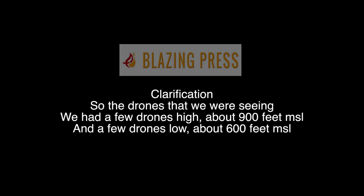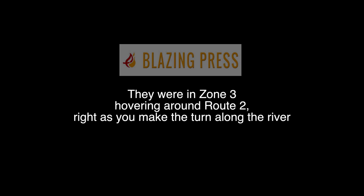Kind of clarification. So the drones that we were seeing, we had a few drones high, about 900 feet MSL, and then 2 drones low, maybe about 600 feet MSL. They were in zone 3, hovering around Route 2, right as you make the turn along the river.